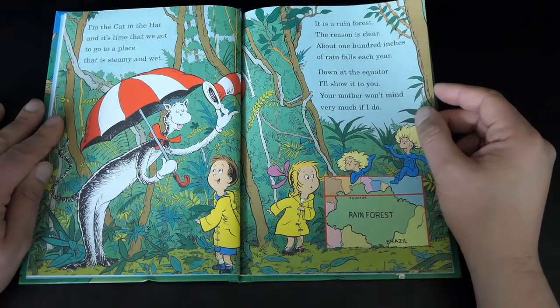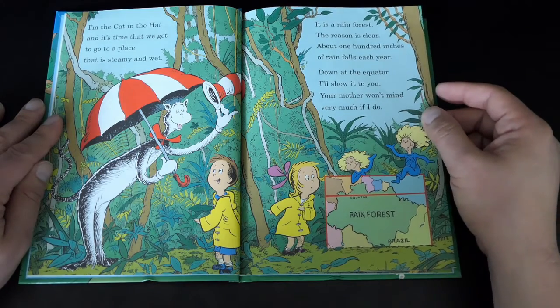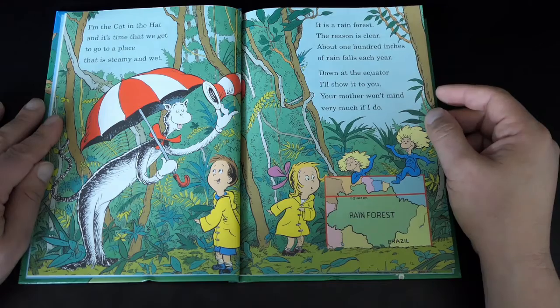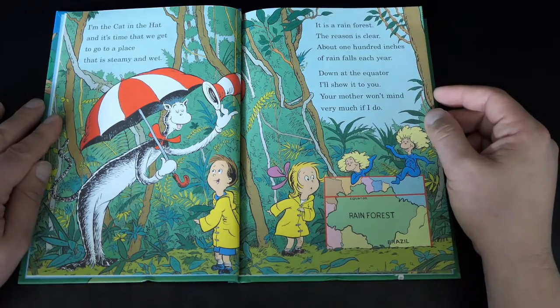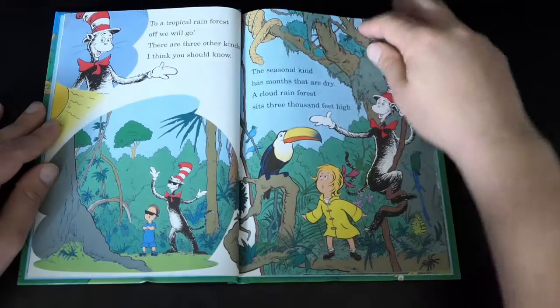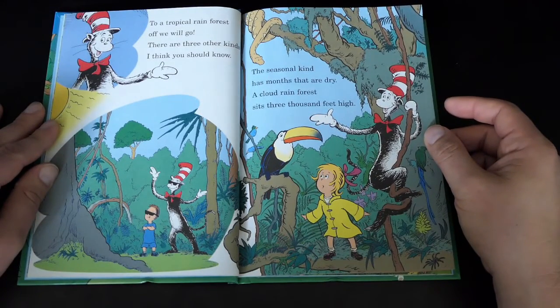I'm the Cat in the Hat, and it's time that we get to go to a place that is steamy and wet. It is a rainforest. The reason is clear: about 100 inches of rainfall every year. Down at the equator, I'll show it to you. Your mother won't mind very much if I do. To a tropical rainforest, off we will go. There are 3 kinds I think you should know.